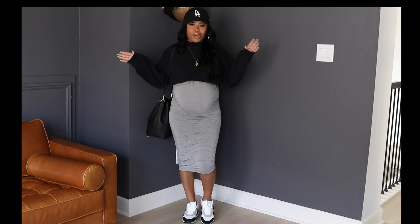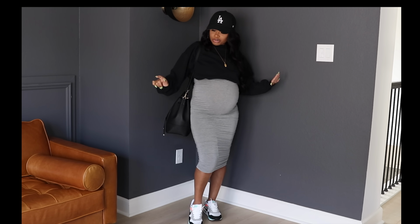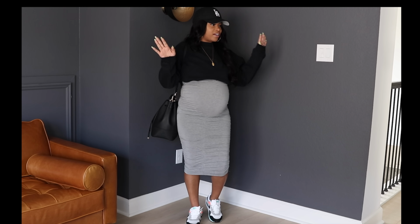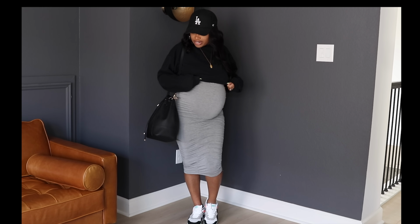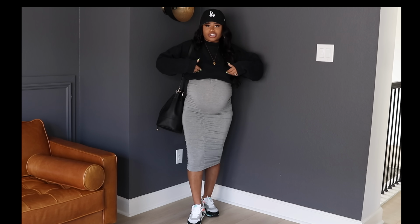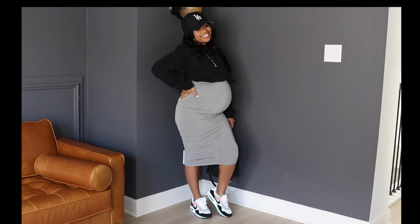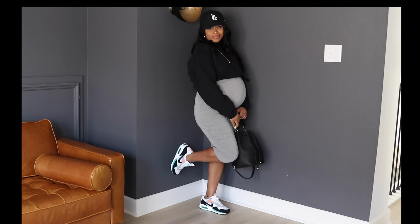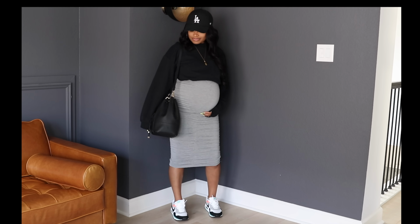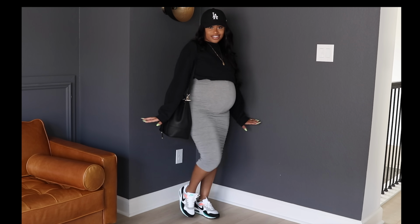So this is a more casual, toned down, sporty type of look. It's perfect for a chill day. Maybe you're running errands, maybe you're picking up the kids, that type of thing. So yeah, I'm really feeling this. And as for the sweatshirt, it's actually a full-size one. I just tucked it under and stuffed it into my little crop top that I have on underneath so that it stays cropped. And I just think the proportions work better that way. So this is another midi skirt look.